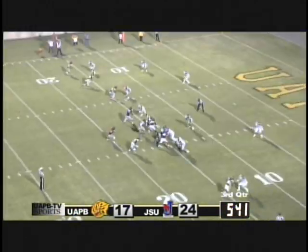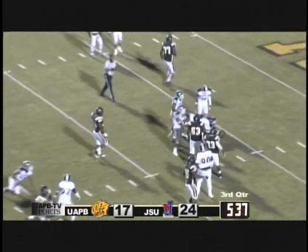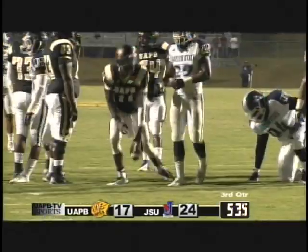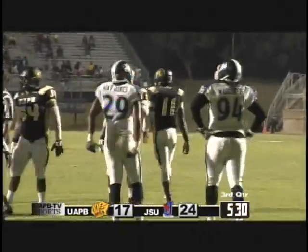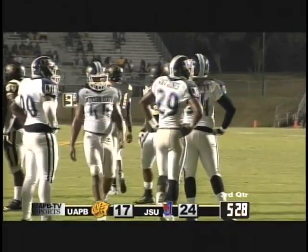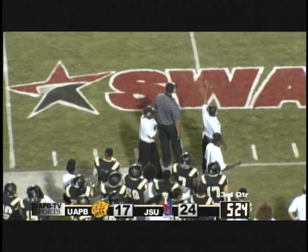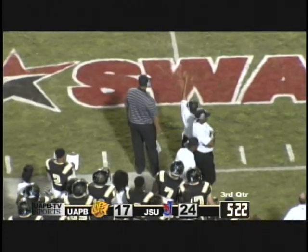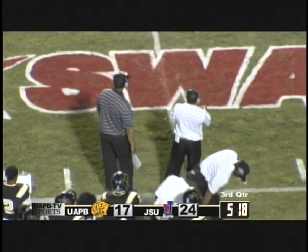Instead, second down and 10, another designed quarterback keeper. There's some room, diving for the first down, but they're going to say he's down at about the 8. And again, Ben finding some creases in the middle of that Jackson State defense there, Carl, and another positive 7 yards for Anderson. So you got third down and about 3.